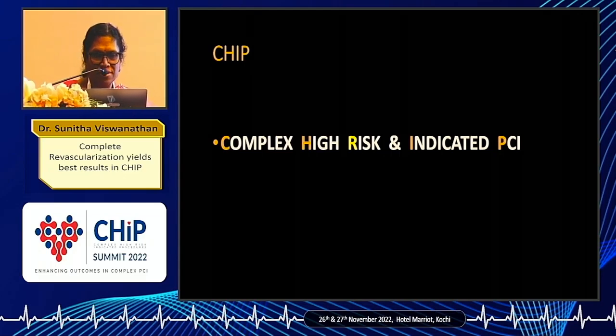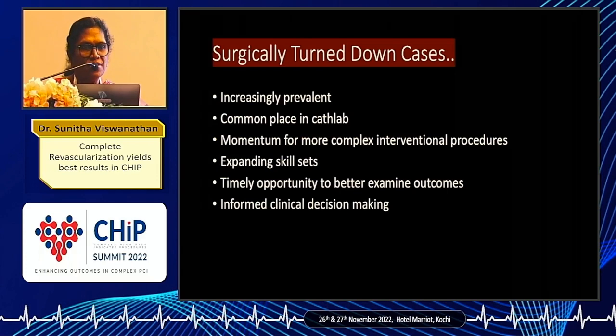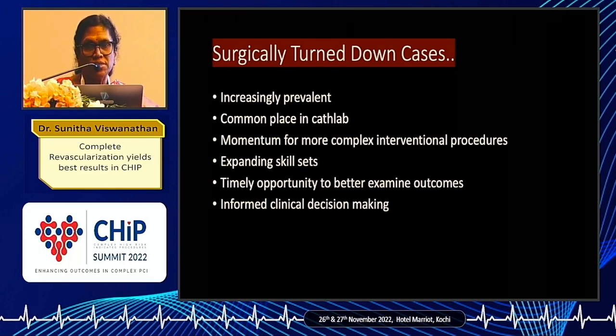It's a complex, high-risk and indicated PCI. And basically we are dealing with, I think, surgically turned down cases, which are increasingly prevalent, commonplace in the cath lab. There is a momentum for more complex interventional procedures, and you need expanding skill sets and a timely opportunity to better examine the outcomes and informed clinical decision making, and one of which is whether you should do a complete revascularization or a focused revascularization.